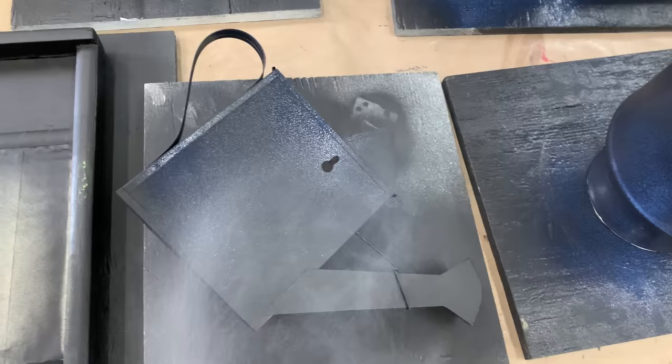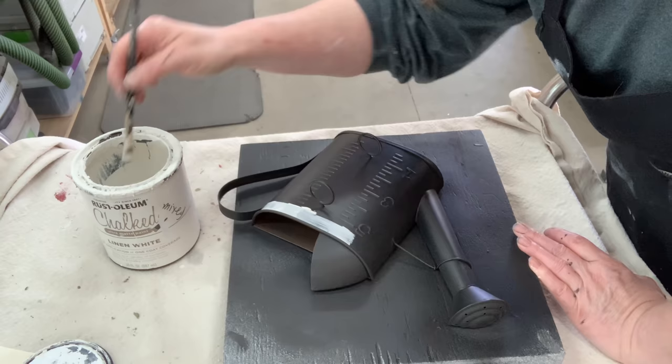Didn't worry about the inside of this. I didn't tape it off. I just always sprayed going away from it so I wasn't going to spray in, and it worked out. It might not have always, but this time it did.